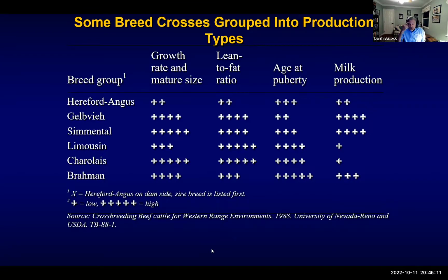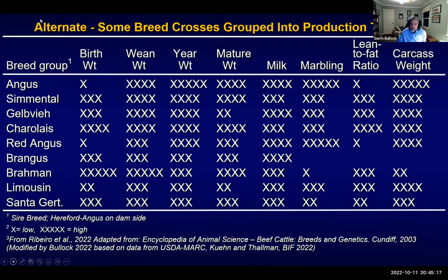Well, that was then, because things have changed considerably to now. This is how the breeds compare now. The biggest one that jumps out to me is the change in the Angus breed, from being one of the smallest breeds that we had here in the country to now being the largest breed that we have. I have these ranked based on yearling weights, okay?